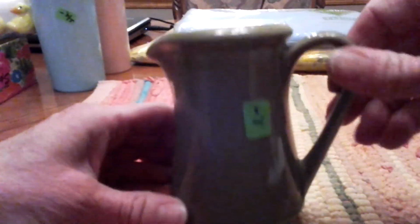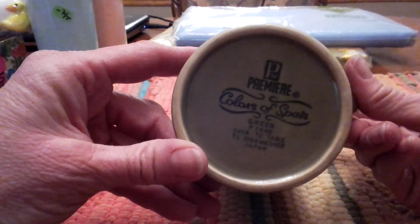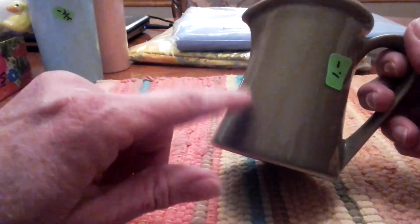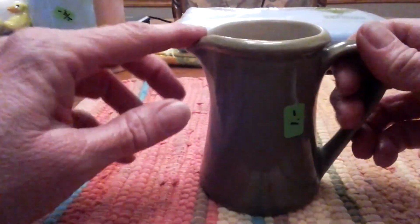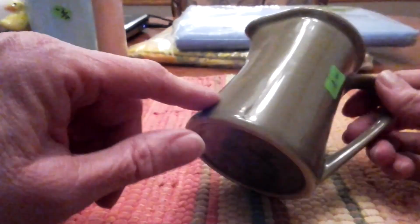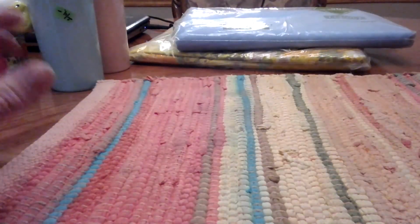Then I found a little pitcher. It was marked $1, so it was 50 cents minus. It's made by Premier, Colors of Spain, and Dishwasher Safe Japan. I'm not sure how old it is, but it was in perfect condition, and I saw where one went for $24.99 recently on eBay, the same color. So I went ahead and listed this one. There's another one on there that's yellow, but that's listed for less, and it's not as pretty as the green. This is kind of the vintage 50s avocado green, and people tend to like that color, especially in Tupperware too. But that was a cool find for less than 50 cents.